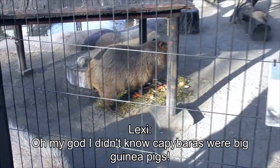Oh god, they're massive guinea pigs. I know they're capybaras. Oh my god, I didn't know capybaras were big guinea pigs. They basically are big guinea pigs by the looks of things. But anyway guys, we're going to have a look around here and then see where we go with the vlog. I don't know if I'll do any more today, but we'll see.